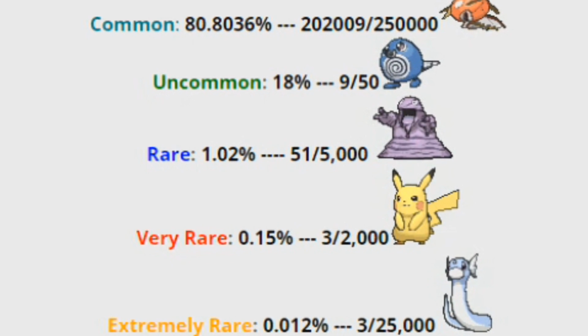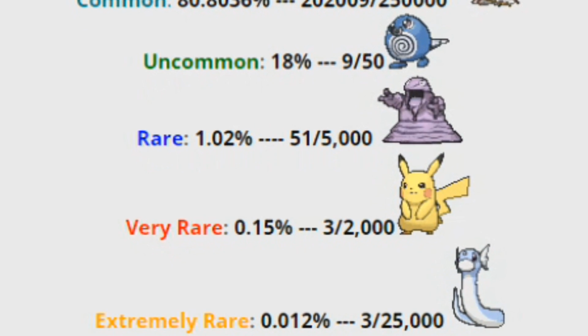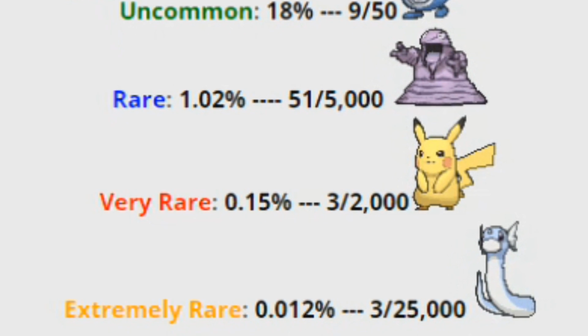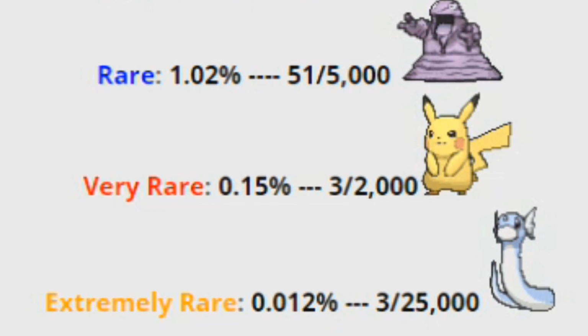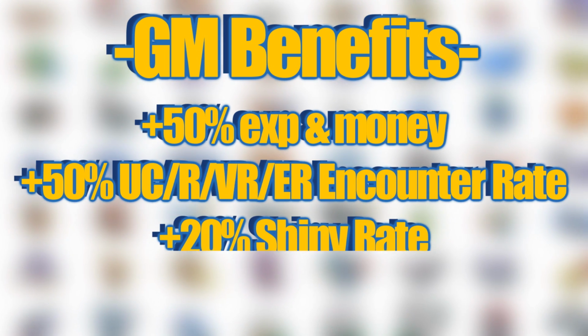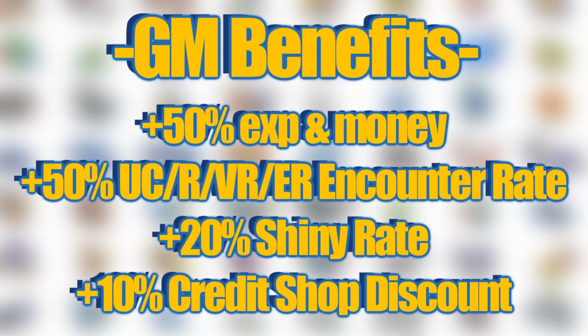And even look at the very rares. It is 0.15%, which is a lot better than it was. And extremely rares is 0.012%, which is awesome. Guys, you need to get gold membership if you want to at least try to find an extremely rare Pokemon, guys. I advise it very much.